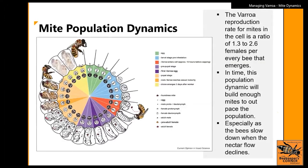This is the typical mite population dynamic, where they go into the cell. As they go around the wheel, they generate offspring. As the bee gets to day 21, when it's going to emerge, there are multiple Varroa mites and nymphs and whatever in there. Now, depending on whether it's a worker or a drone, because drones have more cycles, you see on number 24, that's the picture of a drone coming out. This is hard to see, I get it, but I'll explain it.